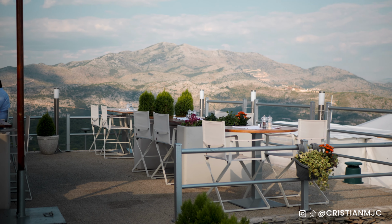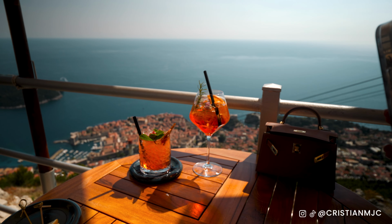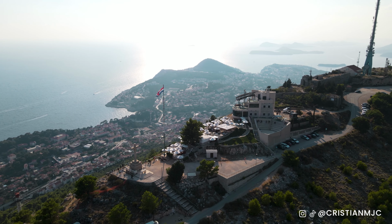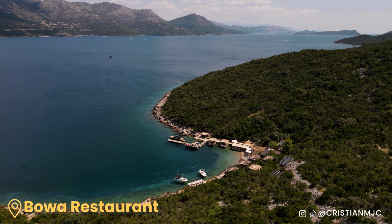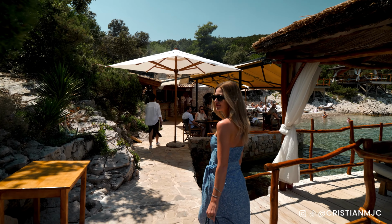Now bear in mind it is incredibly expensive, but it is absolutely unbelievable. It's necessary, so budget for that. Budget for Restaurant Panorama. Food's amazing, cocktails are great, but the view's phenomenal. Now another of my favorite restaurants was Restaurant Bauer. Oh my goodness, yes. This was like so, it had such an exclusive, luxurious feeling to it, and it just didn't feel pretentious in any way either.